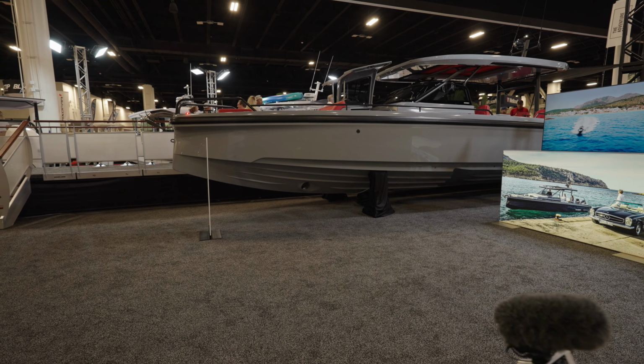Oh, bilge lights are on. Hey, Ron. Let's pop the bilge. There's bilge lights. No, don't turn them off. Let's pop the bilge. They've got to be on for a reason. Someone turned them on.